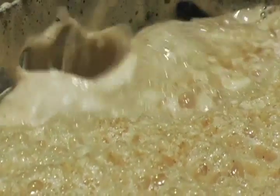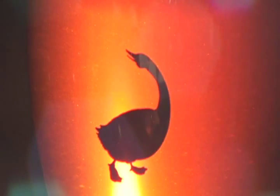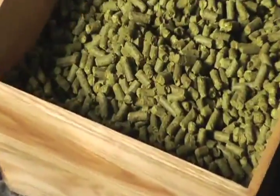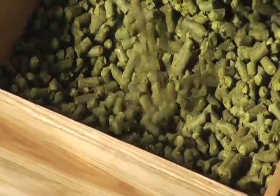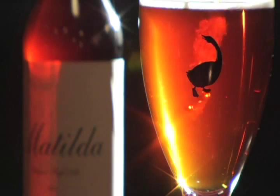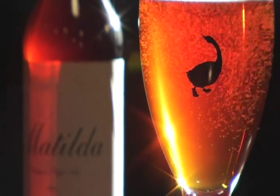We ferment it first with a wonderful Belgian yeast. We hop it with European hops like Saaz and Styrian Golding. They give it a nice hoppy character to it. And then after it's done fermenting, we start the process over again. We introduce a second yeast strain, Brettanomyces. And that Brett stays in the beer after we bottle it, so it continues to ferment it.